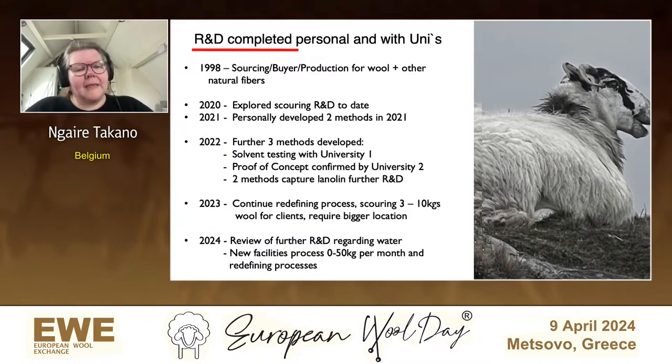I'm also looking at capturing the lanolin in a different process using the methodology that I have created and developed. And over the last year and a half, I've now been able to redefine the process and now scouring 3 to 10 kilos, which was last year, and now I'll be increasing it up to about 100 kilos of wool. I've just recently moved from my house, where we were scouring all the wool, to an actual location and defining the processes even more. We're also looking at the R&D from the washing water and have had very positive results from that, where we could actually take various aspects from that water and use that for other uses. So I feel that we're on the cusp of something, but we still need to do a lot of work with research and development, and I'm always very open to talk to people and share and explore how we could also collaborate.